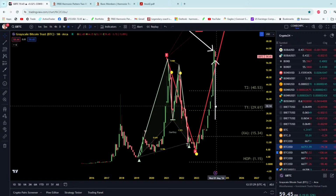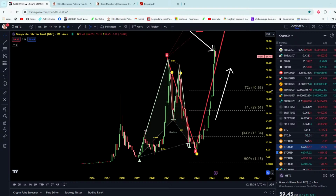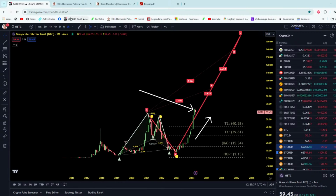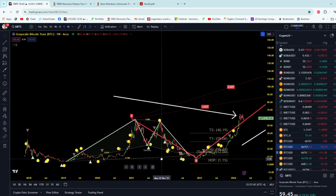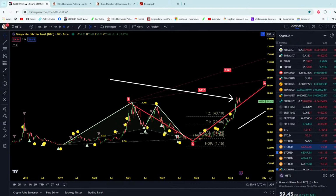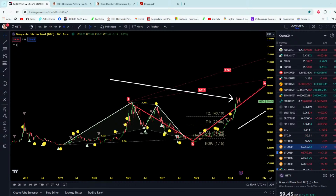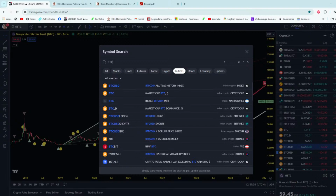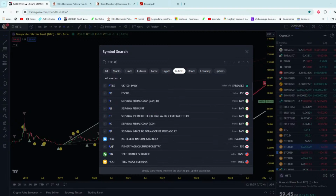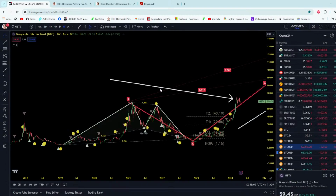never came back. And there's GBTC hanging right at 60. Was the weekly chart too? Yeah, the weekly had the same deal. It's just the same pattern. That's GBTC. What was the Bitcoin futures? BTC pound F. There you go. Bitcoin futures pattern.